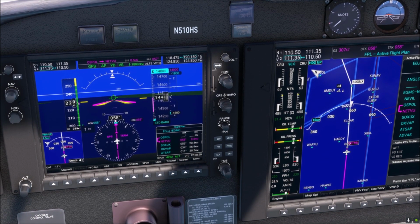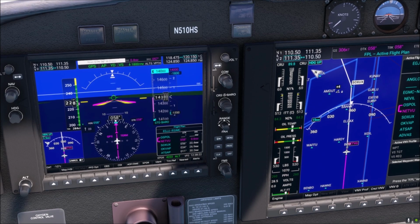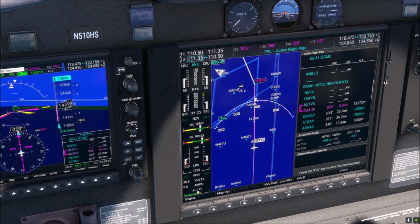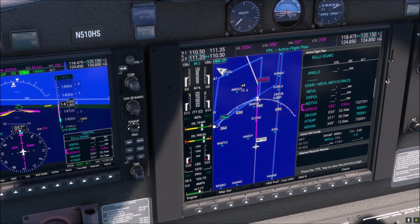Gulf Air Bravo Sierra, descend to flight level 090. Descend to flight level 090, Gulf Air Bravo Sierra.